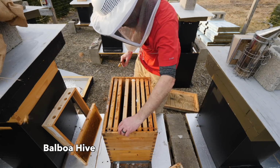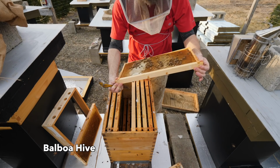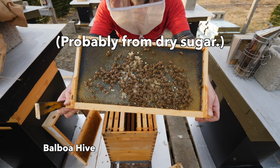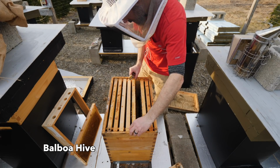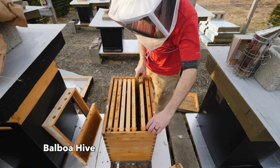Let's find some brood. Another heavy, this is a heavy frame. That is solid honey right there. Freshly capped honey. That's like fresh cappings. Storing away pollen. Come on. I can hear the Rocky music playing. Can you hear that?